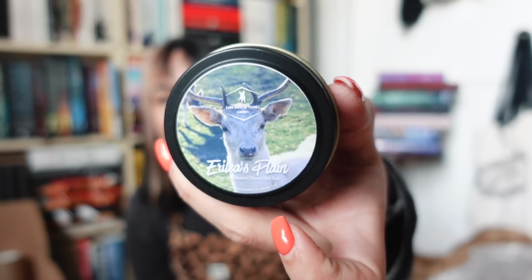This one is Aurelia's Plain. So this one is a Throne of Glass, I'm pretty sure. It is pine, eucalyptus, thyme, and sea salt. Ooh, I feel like this is one that I used when I was making candles, but I can't remember which candle it is. I thought it would smell more like trees than it does, but it definitely has a nature scent to it.